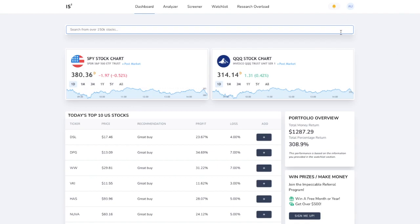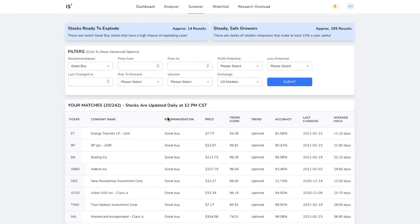So walking through it right here, we're on the dashboard page, and there's three things that every swing trader needs to do. One, they need to find great stocks. They need to know where to buy those stocks, and then they need to stay alerted. So let's jump to the screener first, and let's find some amazing stocks.